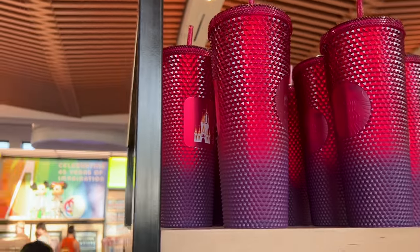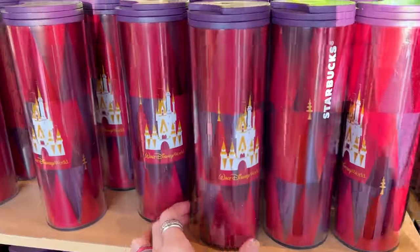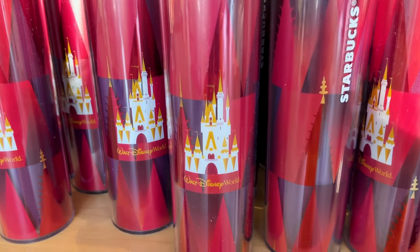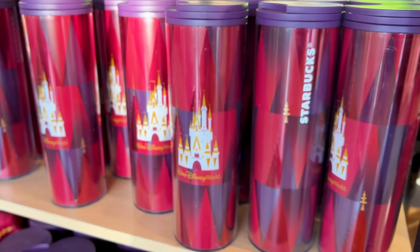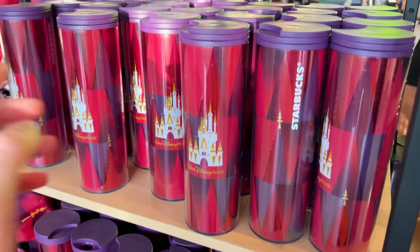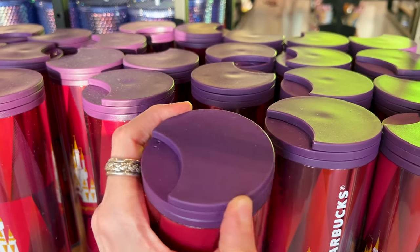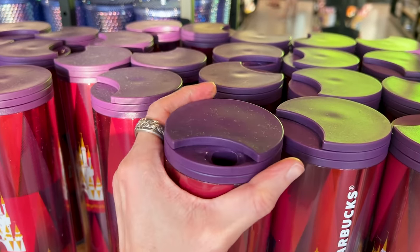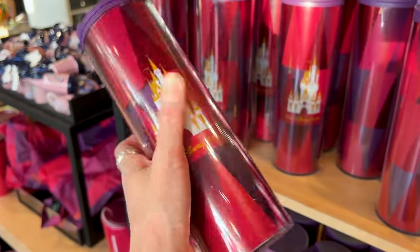It seems we got new Starbucks tumblers and the colors are gorgeous. They are fantastic. And the middle shows Cinderella Castle in white and gold, Walt Disney World. I love that geometric pattern they have going on. The top is nice and purple. This is a tall coffee tumbler and it just slides like that. And this one here, let's see how much it is, $30.